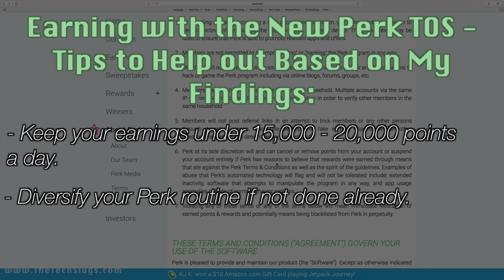And actually when people get flagged for using like 15 phones with one Perk app, it's called overactivity. It's because there's too much money coming from one source. So diversify your Perk routine and don't use the same Perk app on too many phones.